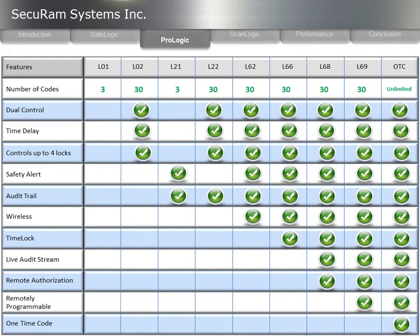This is a bit of an eye chart, but this is available on our website, and it basically has all of the features that are available down the left-hand side. And then across the top, it has each of the models of the ProLogic. Remember, we start from L01, and we get more featured as we go to the final numbers, the higher numbers, L69. And then our ProLogic OTC is our one-time code lock.